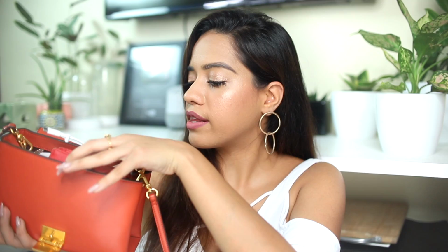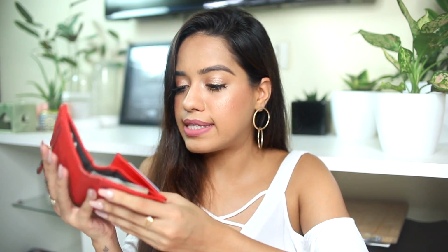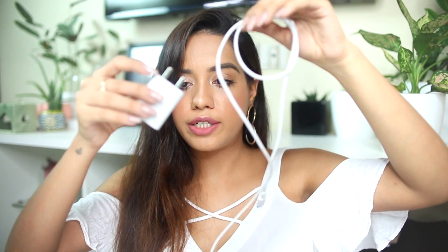The first thing that is in here is my wallet. Now this is a wallet that I've been using for so long now. I got this from Forever 21. It is really messy and dirty in here, and I just have like 2 cards and my PAN card for identification, and that's all. Then I also have my phone charger.